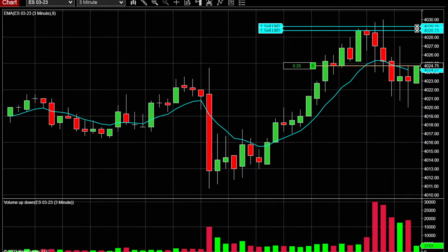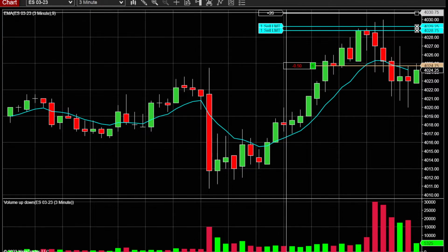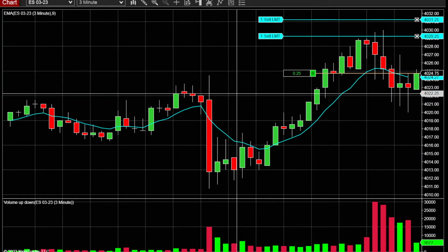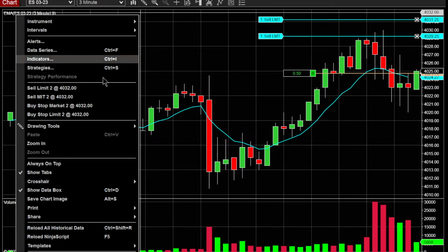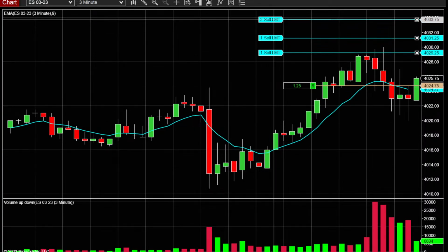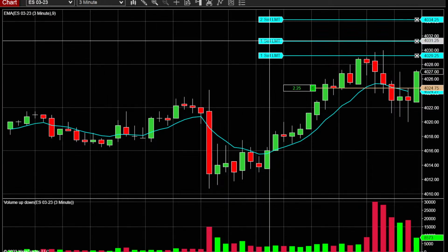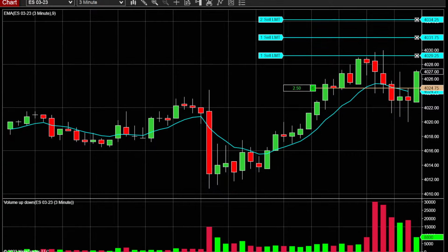SPY right back to VWAP, guys. All right, starting to get a little push here. I start putting some orders out there. See if we can get that runner. Looking like it wants to go.